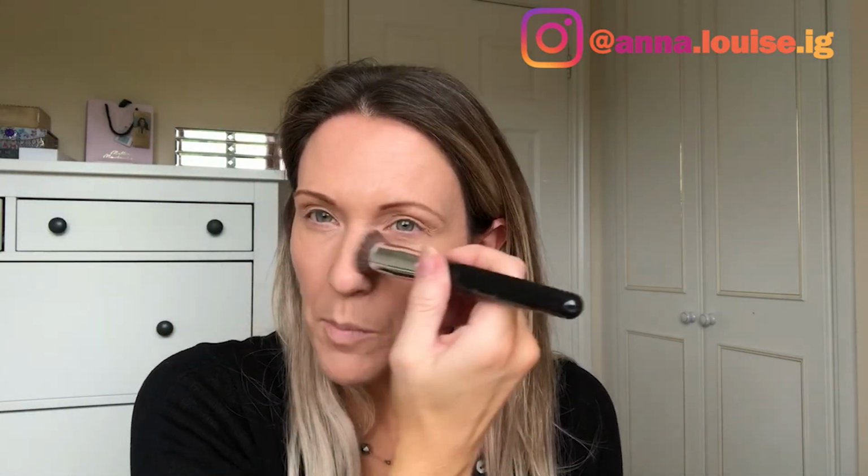I think it's definitely covered a lot of my blemishes, which is good because it's only a light to medium. It's not a full coverage, and I did get quite a few little splatterings of spots appear in the night.